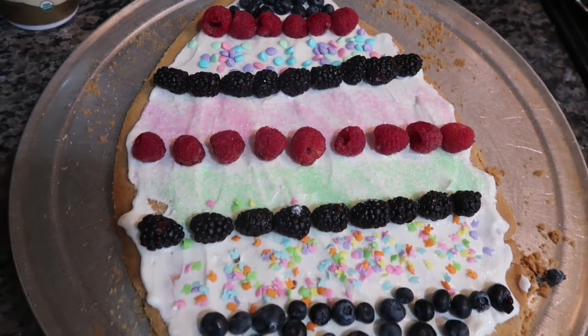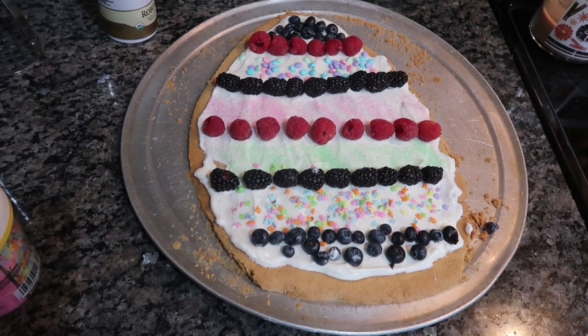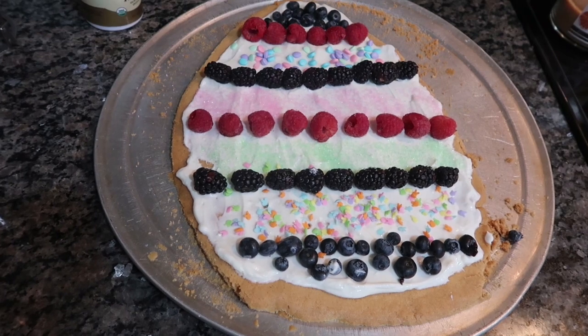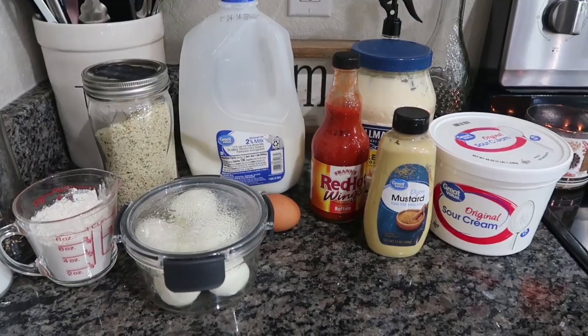And then I ended up just using a pizza cutter and I cut it into slices. The kids even took some slices to school, and then we just kind of picked on the rest as after school snacks. But this would look absolutely beautiful on your Easter table.